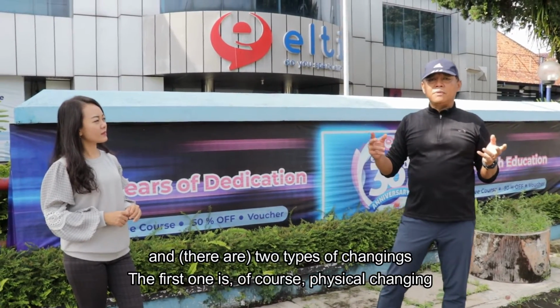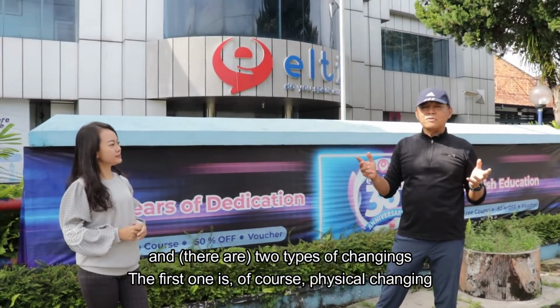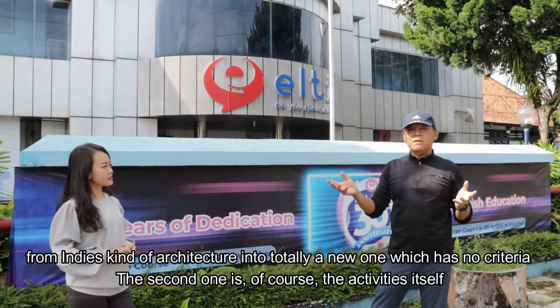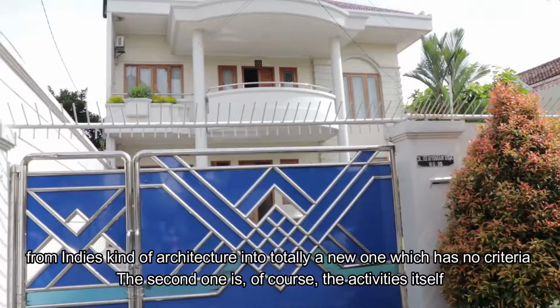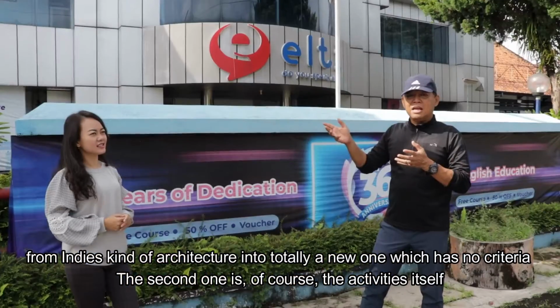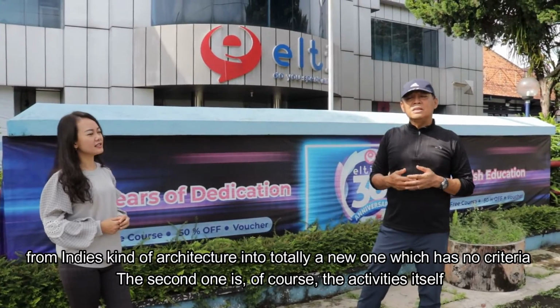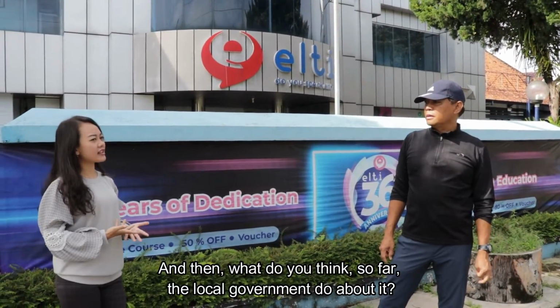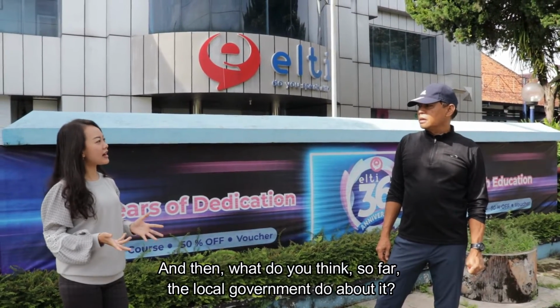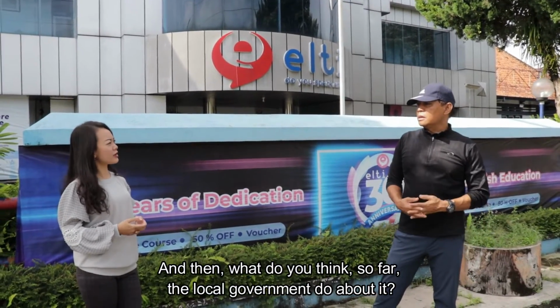And two types of changes. So the first one, of course, physical changes from this kind of architecture into a totally new one, which has no criteria. Second one, also, of course, on the activities itself. And then, what do you think that so far the local government does about it?